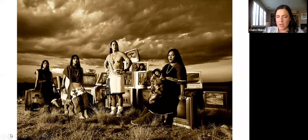This is another artwork by an artist, Cara Romero. It's called TB Indians. So again, if you were to spend time with this piece, you can imagine the dialogue and stories that might come out of that.